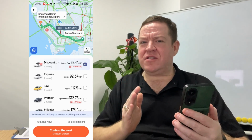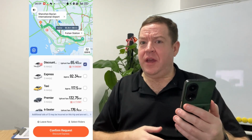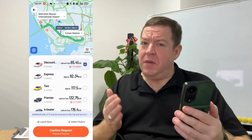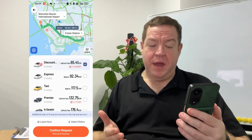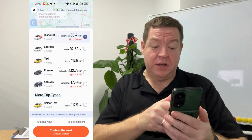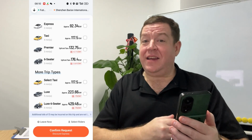The only downside of the Discount Express is there may be fewer vehicles available. Therefore, you might end up waiting a little bit longer. Now, if you're in a hurry or you don't mind paying a little bit more, as you can see, there are a bunch of different options as well. For example, the regular express is 92 renminbi.